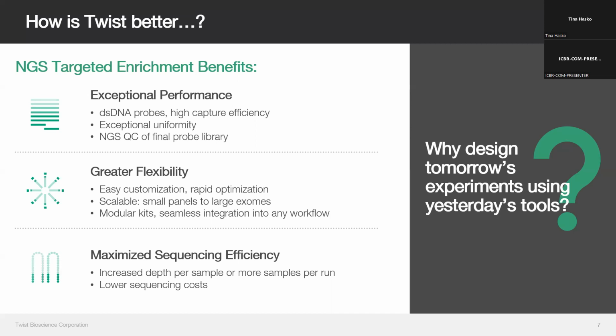Then you get a bed file, you get a look at it, see how well it is actually targeting your targets. And then we will wait till you tell us to go ahead and print it, which takes about 3 weeks currently to get your probes in hand. But all of this is to maximize the sequencing efficiency, so increase depth or put more samples on the sequencer to lower sequencing costs.